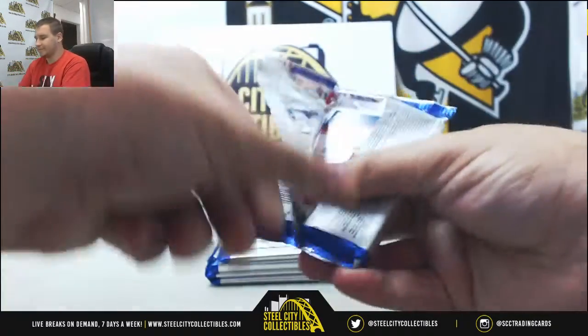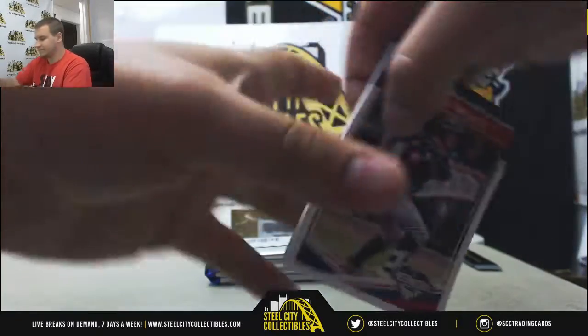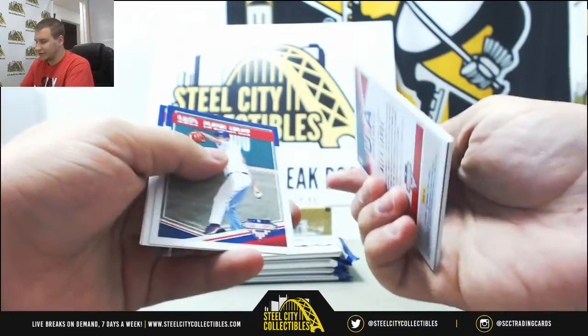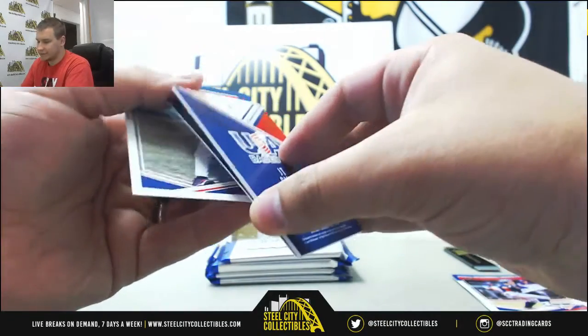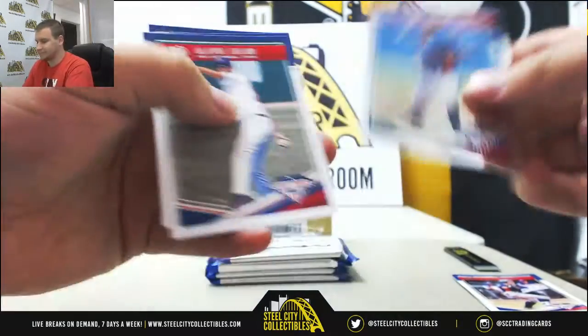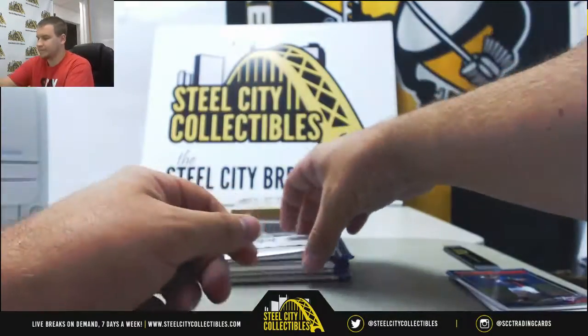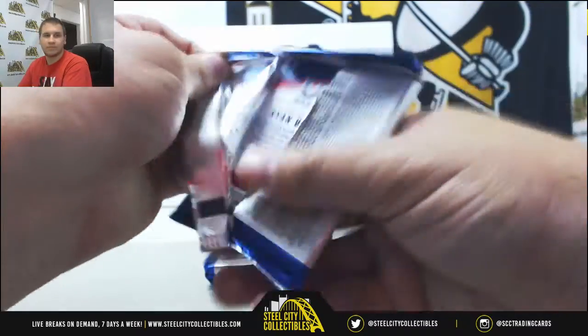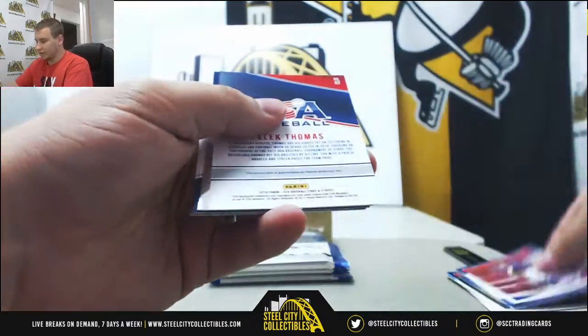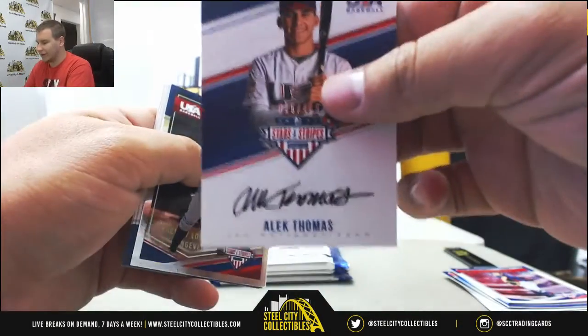Let's see what we got. Starting off with number 199, JT Ginn. Silhouette jersey auto. Green ink for some reason. We've got an autograph of Alec Thomas, $4.99.